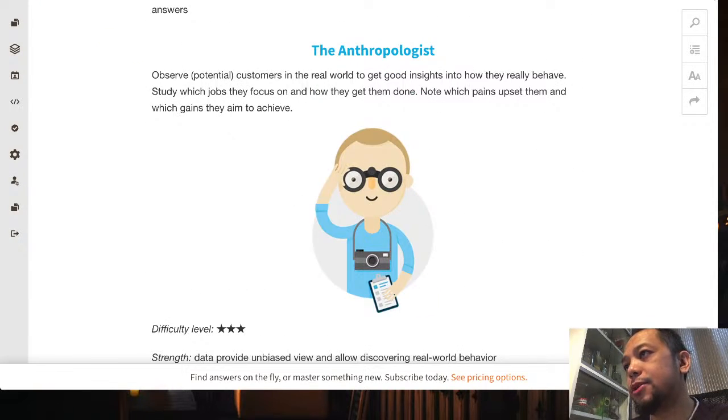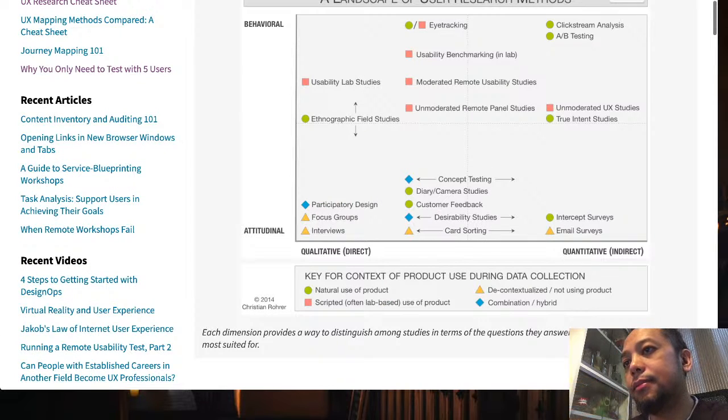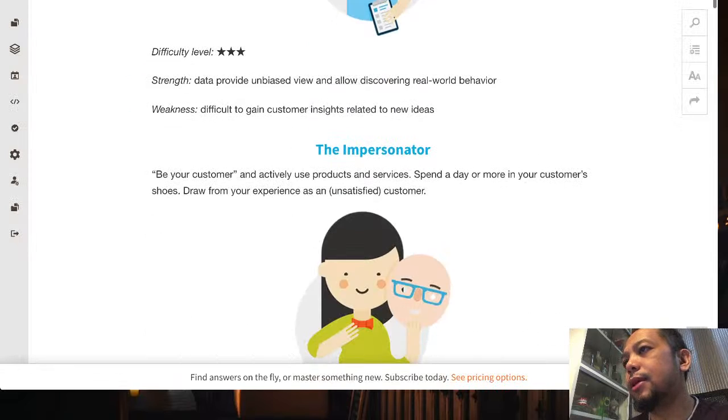Okay. Now, the next one is an anthropologist. So you observe customers in the real world, get insights into how they really behave. Normally, this is upper left quadrant, behavioral. How do they behave? And you're directly looking at them. So quantitative, indirect, lots of numbers because you can do a lot of data collection, so it's indirect.